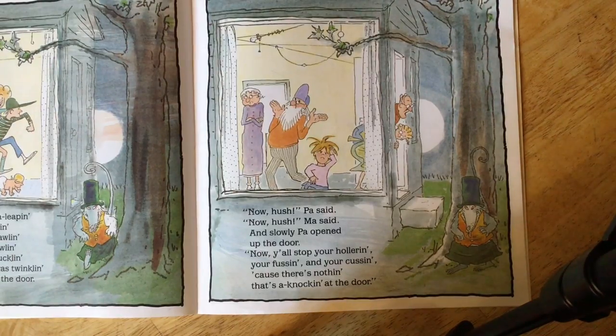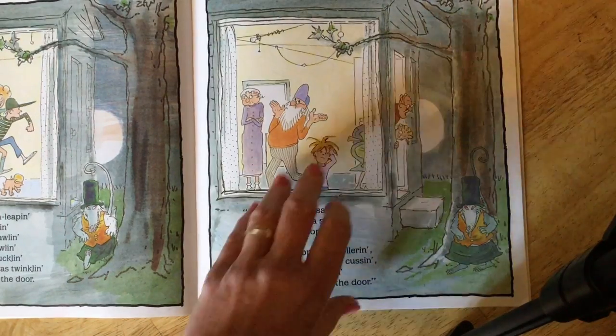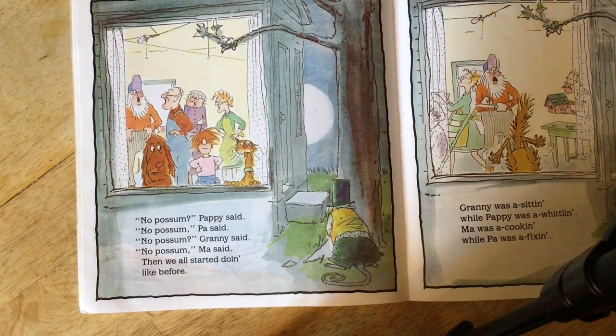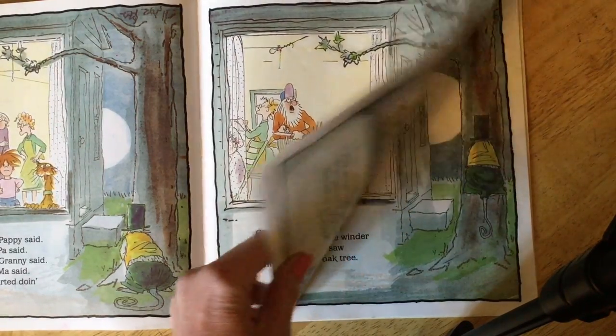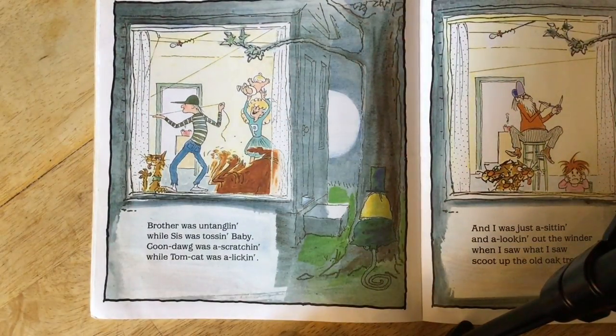Now y'all stop your hollerin' and your fussin' and your cussin', 'cause there's nothin' that's knockin' at the door. Did you knock? No possum, Pappy said. No possum, Pa said. No possum, Granny said. No possum, Ma said. Then we all started doing like before. Granny was a-sittin' while Pappy was a-whittlin'. Ma was a-cookin', and Pa was a-fixin'. Brother was untanglin', while Sis was tossin' baby. Coondog was a-scratchin', while Tomcat was a-lickin'.